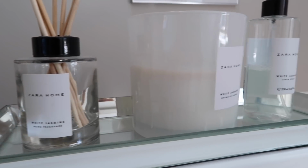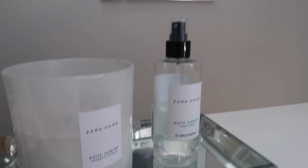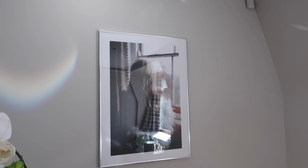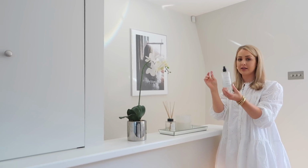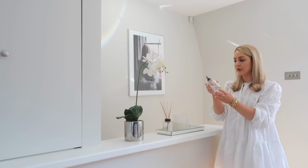So this white jasmine candle, you've seen it all around the house. I love it. We have a big one up here with the diffuser, just to make the bedroom smell really nice. And I also have the linen spray, which is the same scent, and I spray the sheets in between washes, just so they smell really fresh.